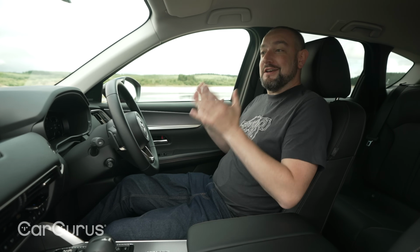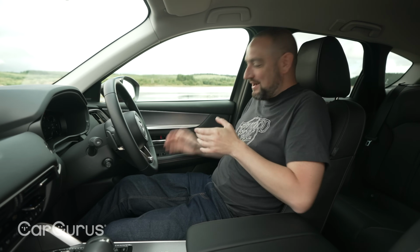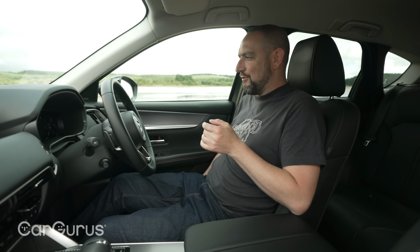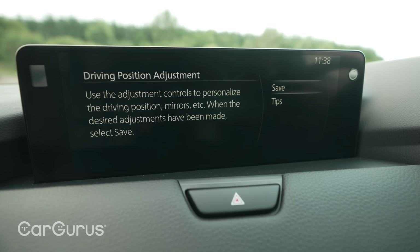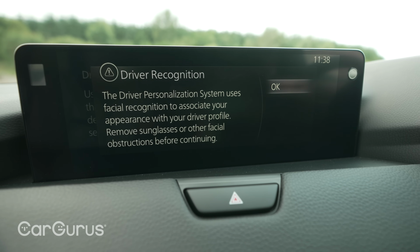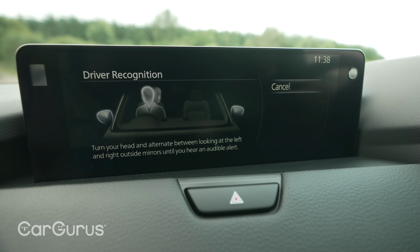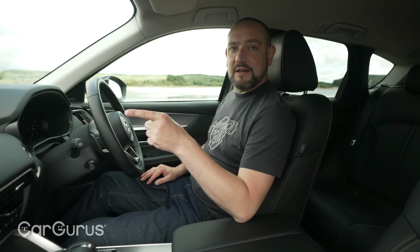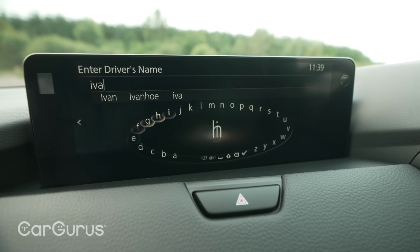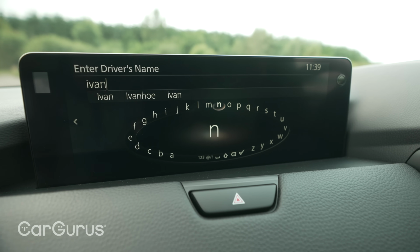I've got to be honest, that's kind of not how I'd have it myself, so I'll probably shift myself a bit forward and a little bit more upright. So then we'll save that, and then it uses facial recognition technology, so I've got to look at the mirrors, and then it's recognised my face, so every time I get in the car, those settings are immediately punched in and my driving position is perfect.